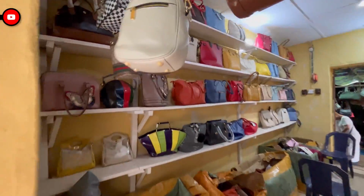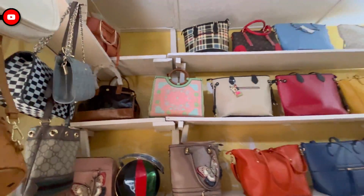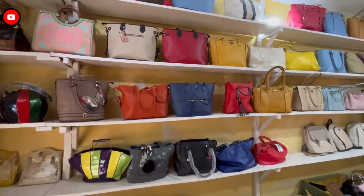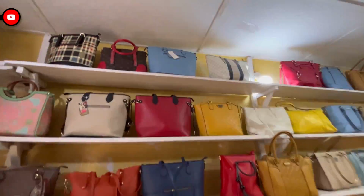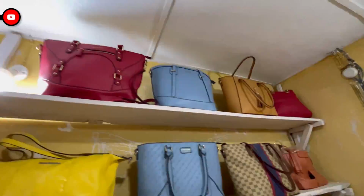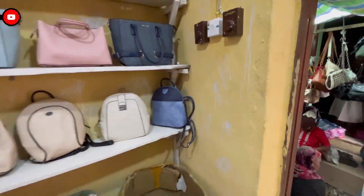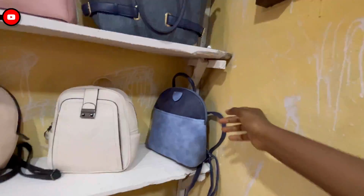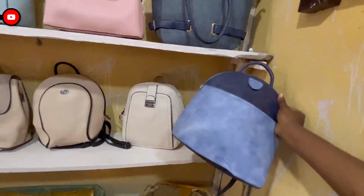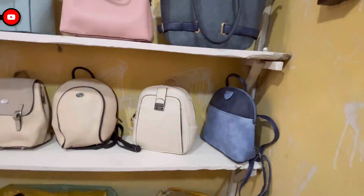So guys, I'm in another shop, and wow, this is what I found. I think these bags here are stock. Yes, they're stock. Okay. He has really nice bags, and they are so colorful. Oh, I like this one. How much is this school bag? It's just 3,500. Wholesale price. So everything here is wholesale price. That's the last price. Yes, the wholesale price is wholesale.